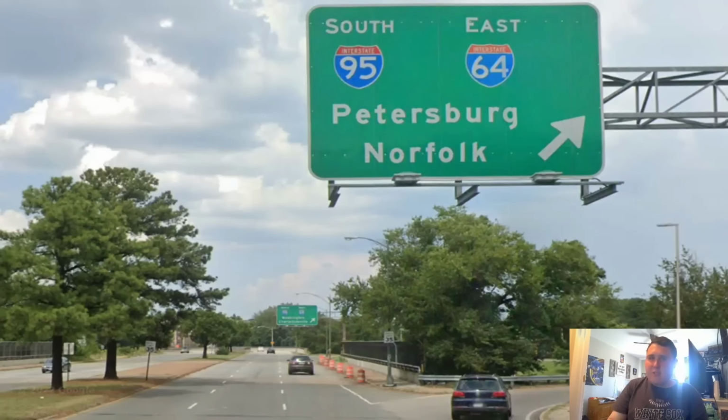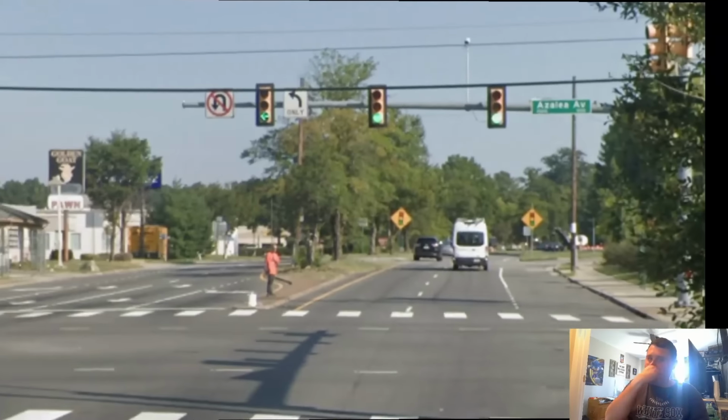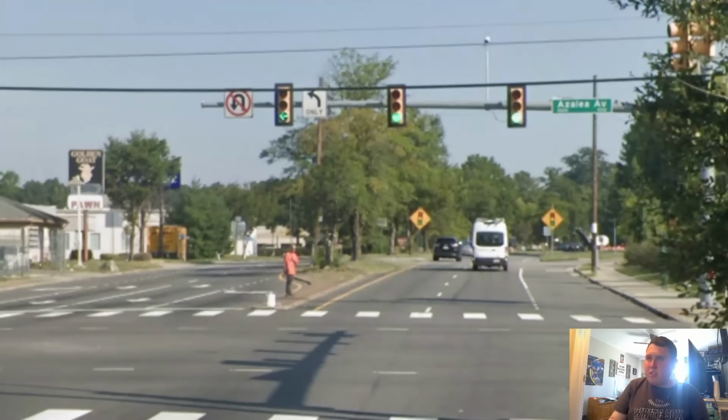And this is on the north side of Richmond. We're meeting with Interstate 95, getting signed south for Petersburg, and 64 east for Norfolk. I do like that Norfolk is there, but Petersburg should definitely either be Durham or Raleigh. And this is where US 1 splits off from US 301 as they head onto Azalea Avenue. And no, do not try mining underneath this road because I'm pretty sure you will not find a lush cave.